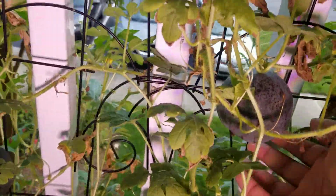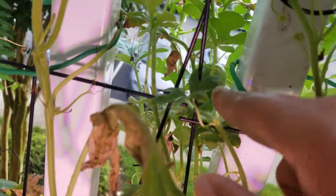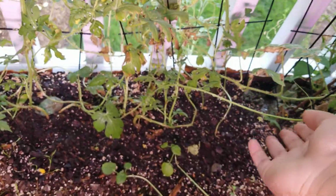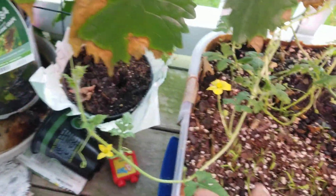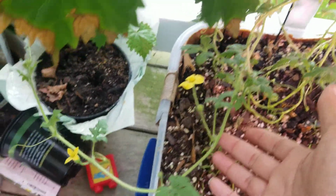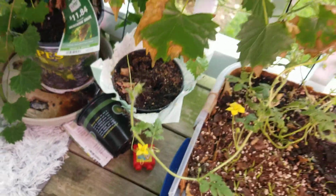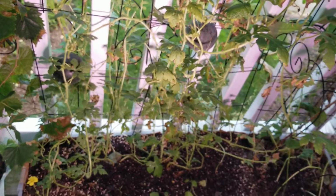As you can see, my watermelons are pretty much staying small, and I got more watermelons coming out. There's a little one back there. They just keep sprouting up, and I just keep wrapping them. See? Here's one that I just pollinated today. Hopefully, I'll get at least one watermelon this summer.